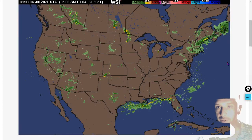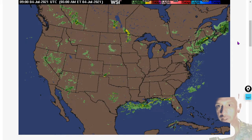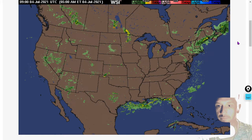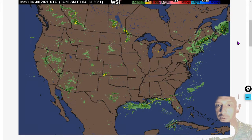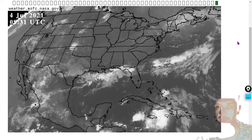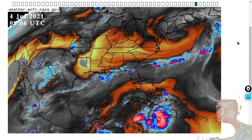Let's get back to some more meteorological data. It's the U.S. Doppler radar map. A line of storms here just off the Gulf Coast, producing a little bit of rain in places like the Florida Panhandle. Here's the U.S. cloud layer. It's the 3.9 nanometer animation. Here is the water vapor map.